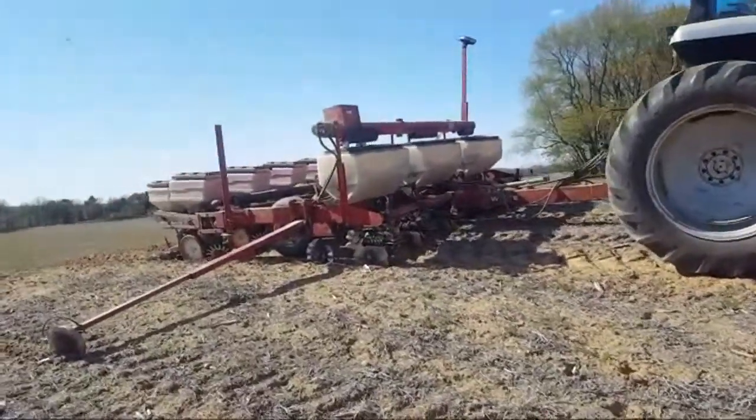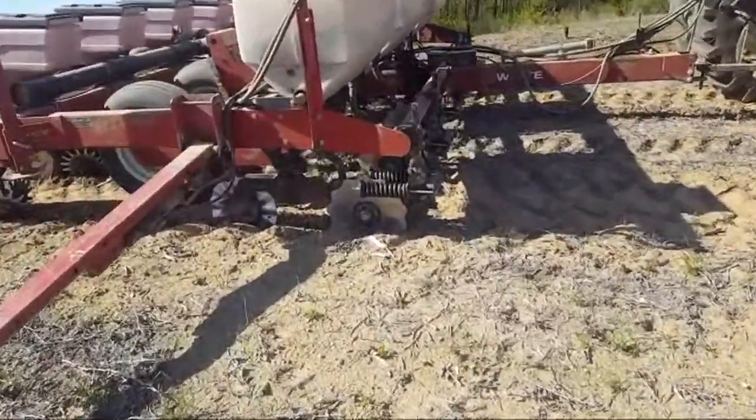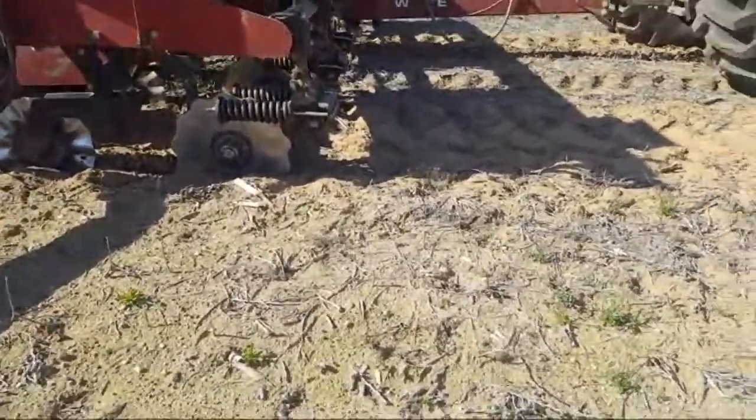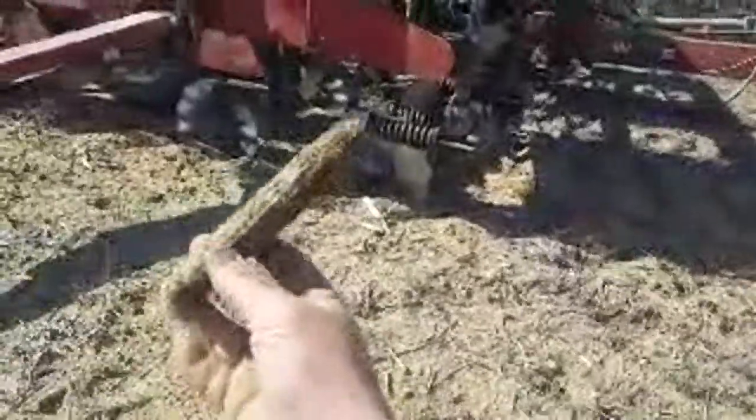There's the planter. This ground hasn't been worked since last spring when I planted, before I planted beans. This hill right here is almost beach sand. There's a corn cob. Made good corn a couple years ago.